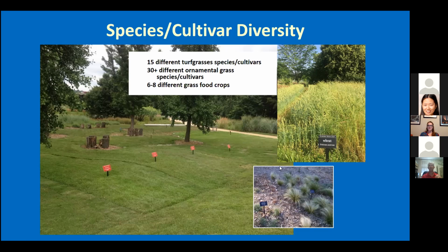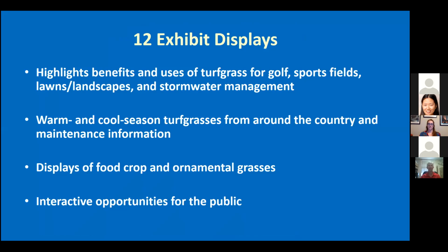We also had different grass food crops. In the summertime we would plant corn, sorghum, rice, and sugarcane. And during the fall, we would plant wheat, oats, barley, and cereal rye. So we had a seasonal transition of different grass crops that are traditionally grown for food. That's really eye-opening, I think, for the general public, to show them what these crops look like, especially within the confines of a big metropolitan area and within the DC city limits here.